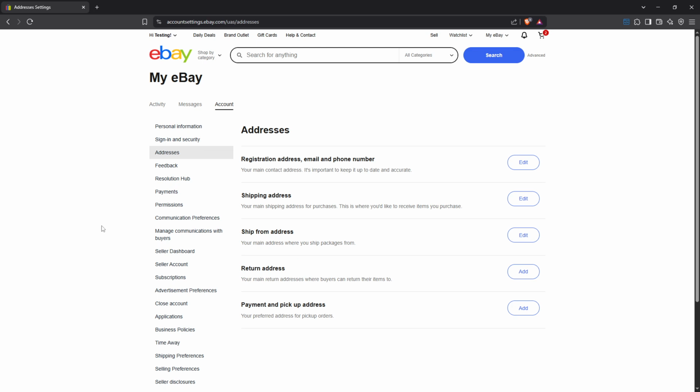Now locate the address you wish to change. Next to your current shipping address, there should be an Edit option. Click on Edit to start updating your information. It's important to keep this information up to date to avoid any shipping mishaps. You'll need to fill out your full name, street address, city, postcode, and phone number.